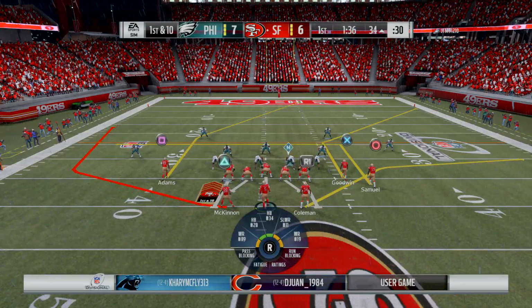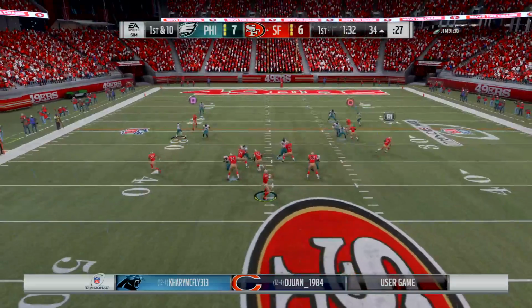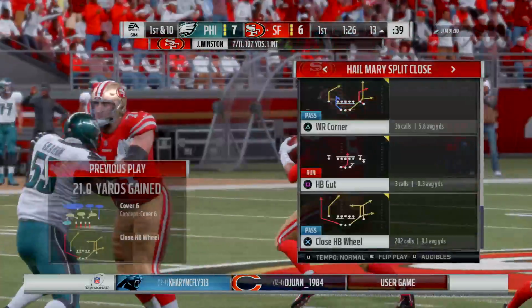Yeah, right now, you're right. They're in man-to-man. Maybe needs some safety help. I would say that'd be a good idea. Double team him somehow. I'm going to have to make someone else beat me rather than let him shred my defense. That's good for a 1st down.